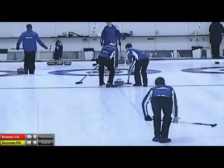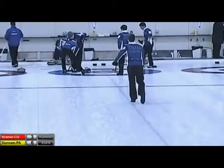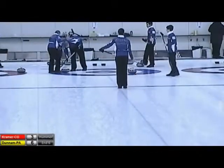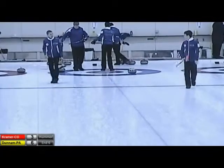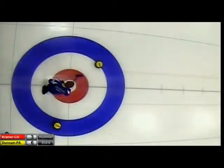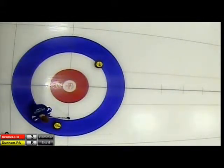And on sheet one, Jake Vukic just made a nice hit and roll. He's actually sitting forward with the hammer. So Tony Wright's got to find a way to stick this and bury. That is true. We're on the last rock here for Team Wright, so they are definitely at risk here of giving up a big end.